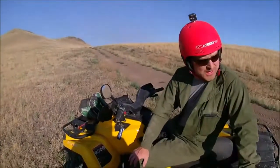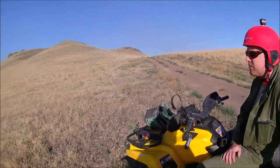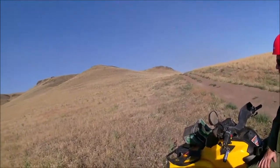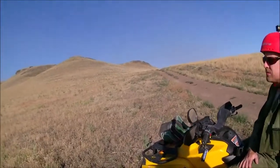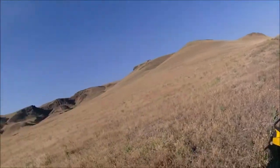Not much for cattle out here right now, or am I missing them? Maybe. Well, there's some down over the hill. We'll be down into some cattle. They were ranging up here. They were ranging right down there at the BLM entrance. They had a steel gate across there for a while.